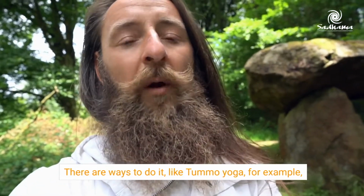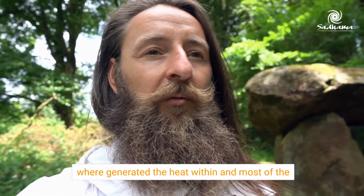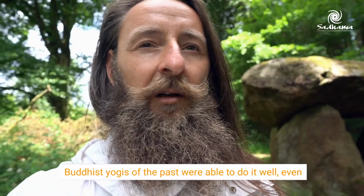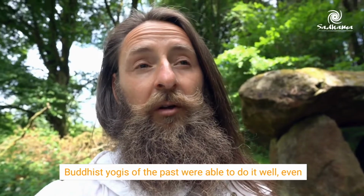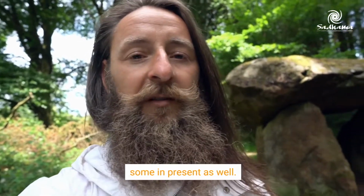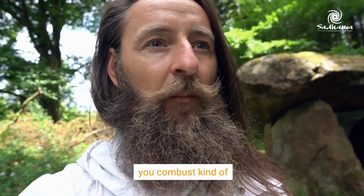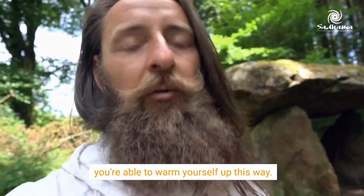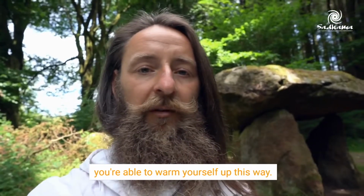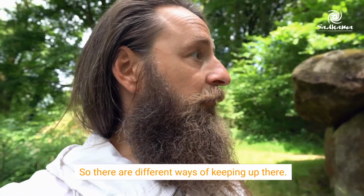There are ways to do it, like Tummo yoga, for example, where you generate the heat within, and most of the Buddhist yogis of the past were able to do it. Even some of the present as well, there are trainings in Tummo yoga happening where you combust energy within your lungs. You also do visualization, and you're able to warm yourself up this way. So there are different ways of keeping warm.